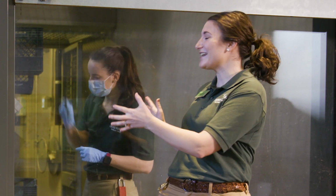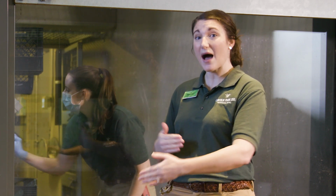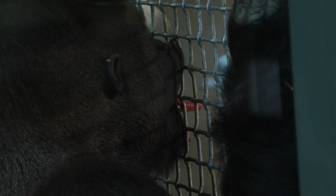Now, all of training is a great benefit to their care. This is providing mental exercise for Kwan by remembering all of these behaviors, but it's also letting our keepers and Kwan build a positive relationship with each other. He's trusting her by staying on this side of the mesh barrier and really focused in training.